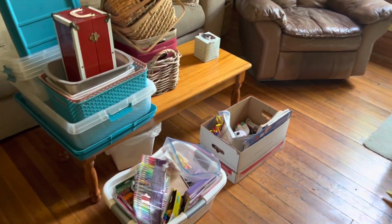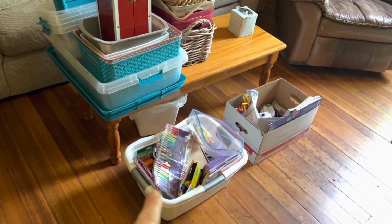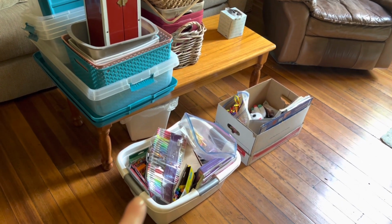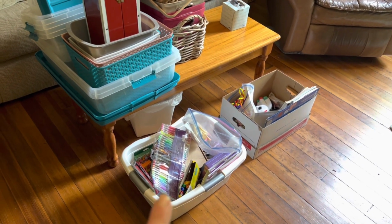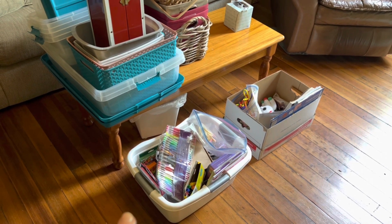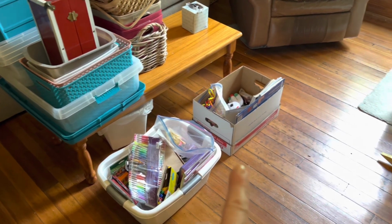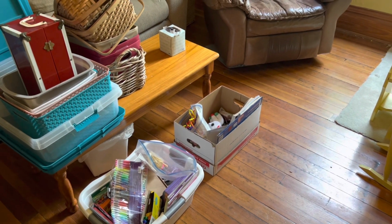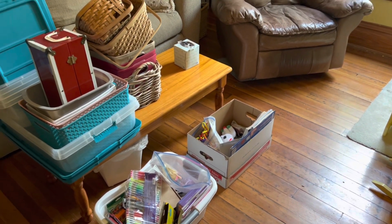So down here, now this is stuff that I think we're gonna keep. I wanna go over it with my daughter and see if there's a better place we wanna store it, or if she does wanna store it in the living room, then we need to kind of rework some of the baskets. This is stuff I think we can donate to a local Montessori preschool, so I'm gonna check with them.